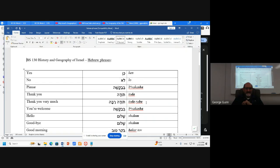And if you want to say thank you very much, you add to it rabba. Toda rabba. Now, the R sound is complicated in different languages. Almost no one pronounces the letter R the way we do in America. When foreigners are trying to speak American English, they have a real struggle with the American R. Even the British don't pronounce it like we do. So you'd think that they would know how to speak English, but some languages, like Spanish, trill the R kind of at the tip of the tongue. The Hebrew R is pronounced more towards the back of the throat.